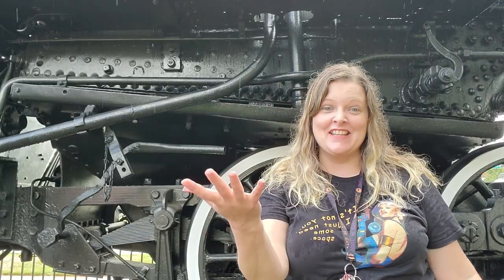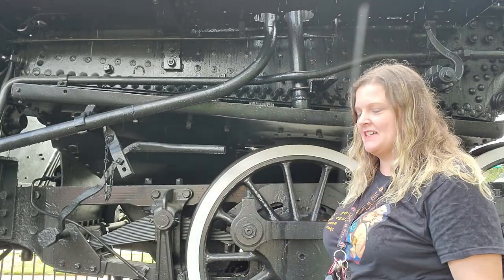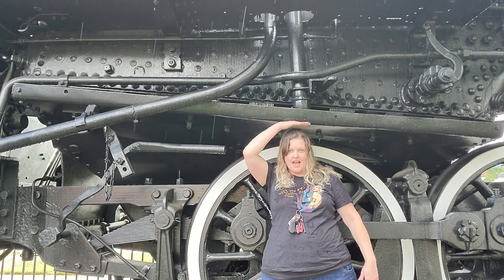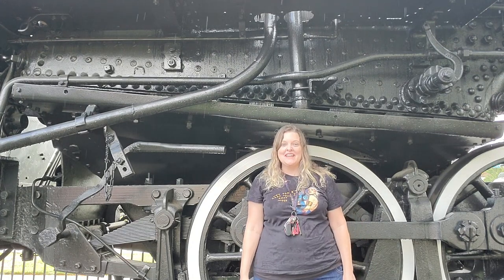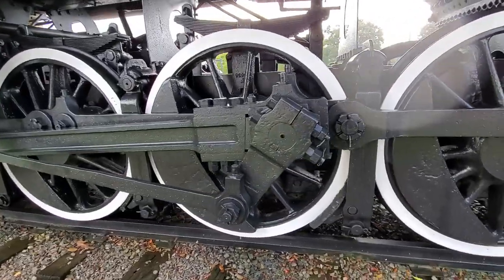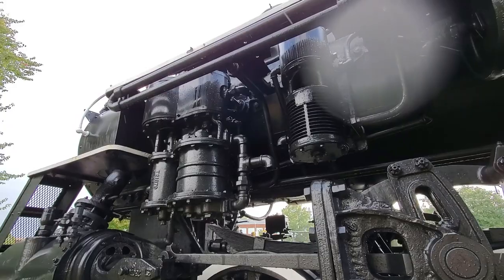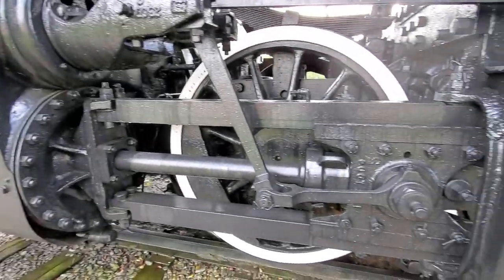Okay, so actually there's a fence right there that I was able to just sit my camera on for a second, but for a little size comparison here, you can see how big that wheel is. I'm only an inch or two taller than it. Check this out. This is a massive, massive piece of machinery here.